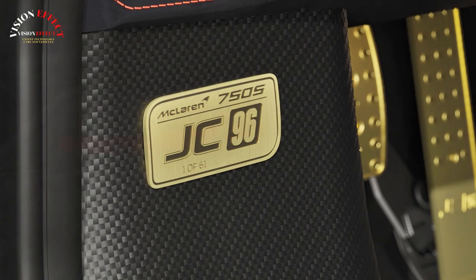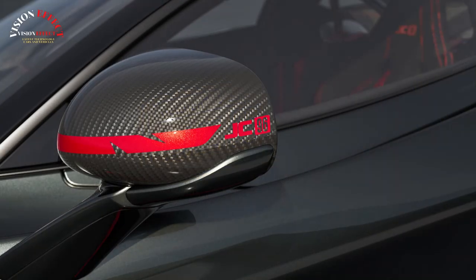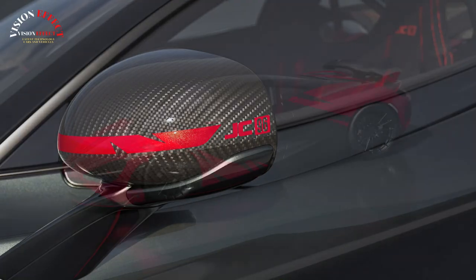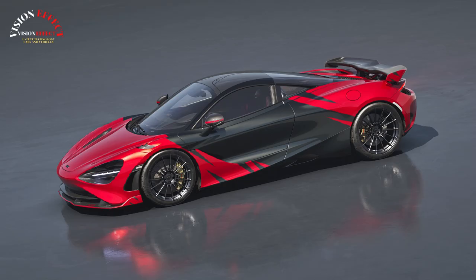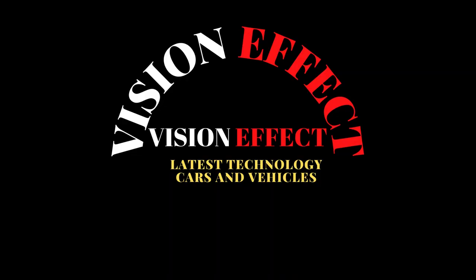McLaren hasn't announced official pricing for the 750S JC96, but the formula is familiar. With just 61 examples planned and MSO customization in play, expect a number comfortably higher than the standard 750S.